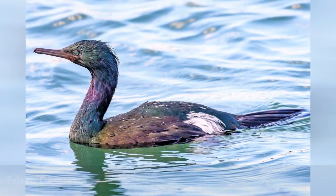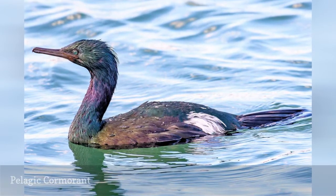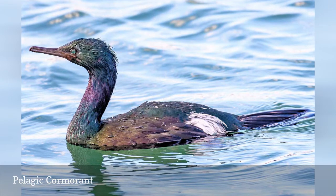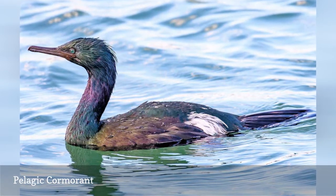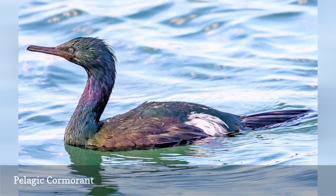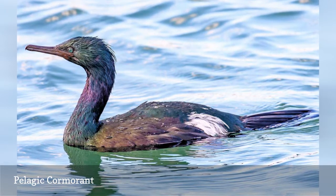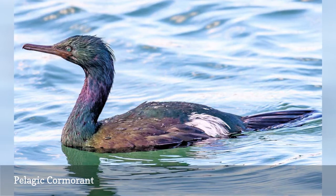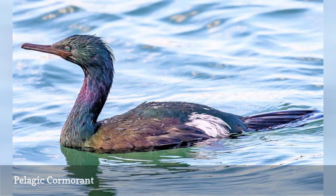Smaller than other cormorants and rare to see, the pelagic cormorant, Phalacrocorax pelagicus, is stunning with its iridescent breeding plumage and small red patch under the bill. These birds are found year-round off the California coast, preferably around steep cliffs, and may be seen with more common cormorants, including the double-crested cormorant and the Brandt's cormorant.